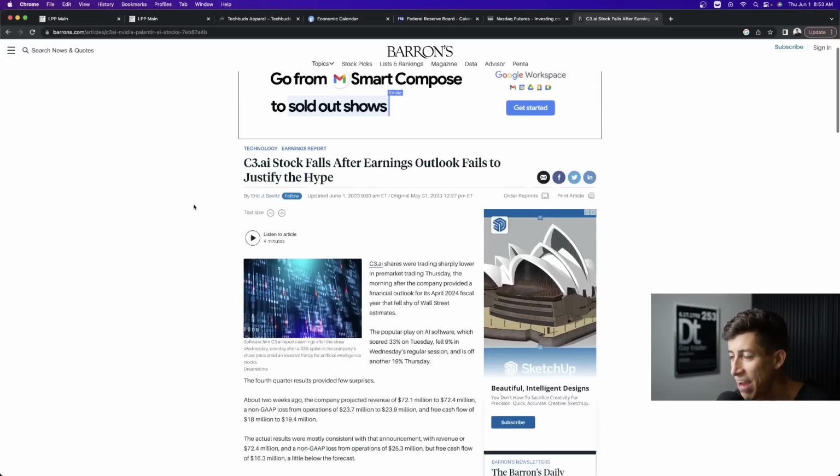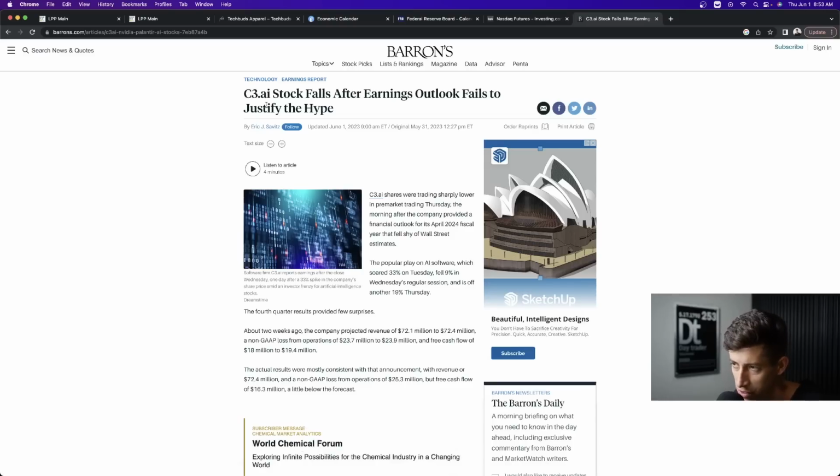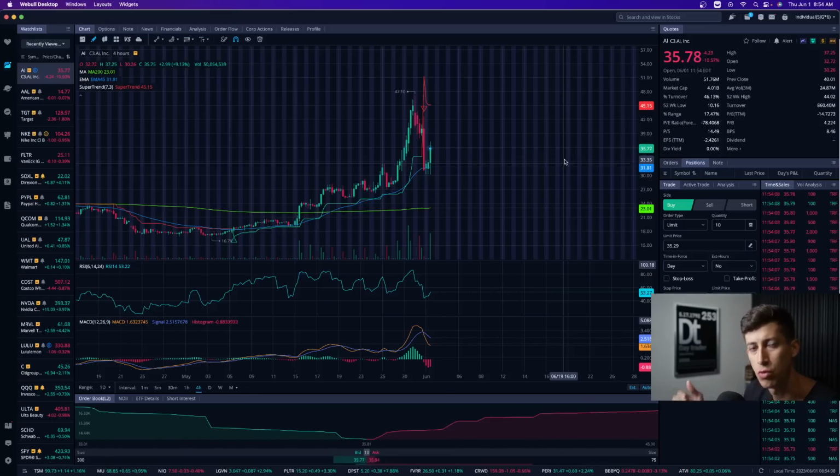But something that everyone is talking about right now is that all the different news articles are stating that C3.ai, which is the AI stock, falls after earning outlook fails to justify the hype. There is no question, right, that AI is super hyped up right now. It's the new and shiny thing. And I get it, right? Just like anything, it's okay riding the hype train as long as you respect that you need to get out of the hype train before it dumps.